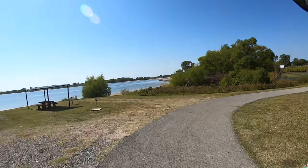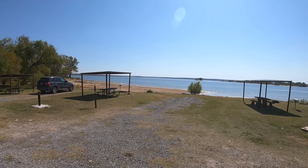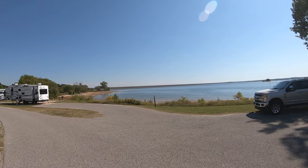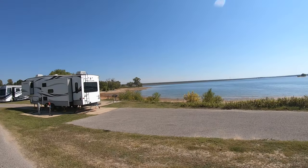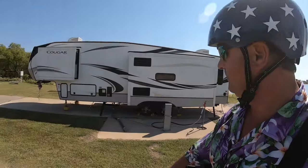Well, some of the best views here at East Burns Run are over here at the water only sites. Look at that, man. Such a great view. All right, let's go see some more stuff. East Burns Run, Burns Run East, and you want the best possible site, I'm gonna have to say it's this pull through number 36. Look at that, just right there, beachside, full connections, concrete pad. That's so cool.